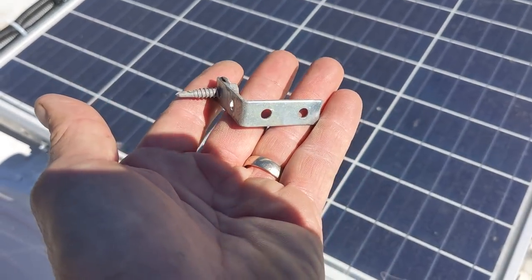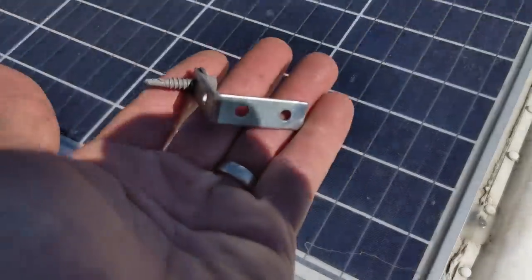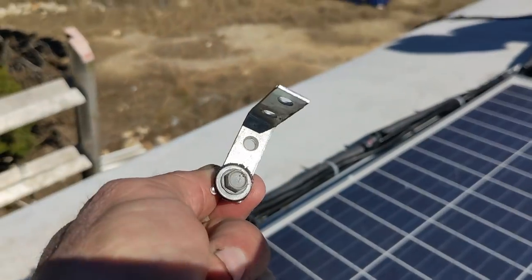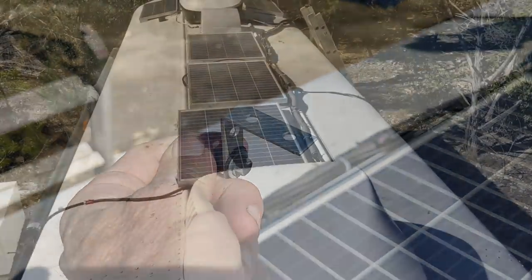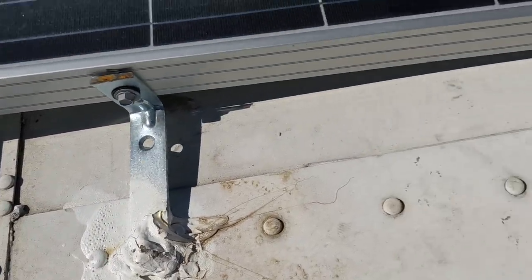So here's one of those brackets. This is the one that was laying loose up here that apparently they decided not to use. Would you trust that to hold your solar panels on? Check that out. Isn't that nice?